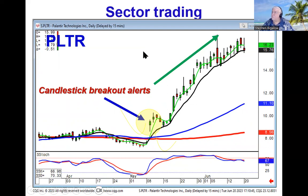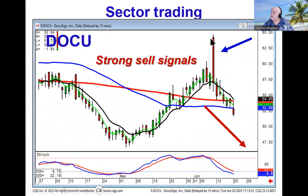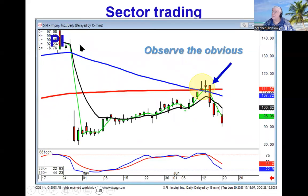Same scenario on the bearish side. Whenever we see strong sell signals, like in Daku, we started going short because that tells you there's a great factor in the bearish sentiment, strong downtrend. Or in PI, this is what we call observe the obvious. When you see sell signals in the overbought condition, right at a level that everybody else is watching, the probabilities that it's going to continue to trade to the downside is extremely strong.